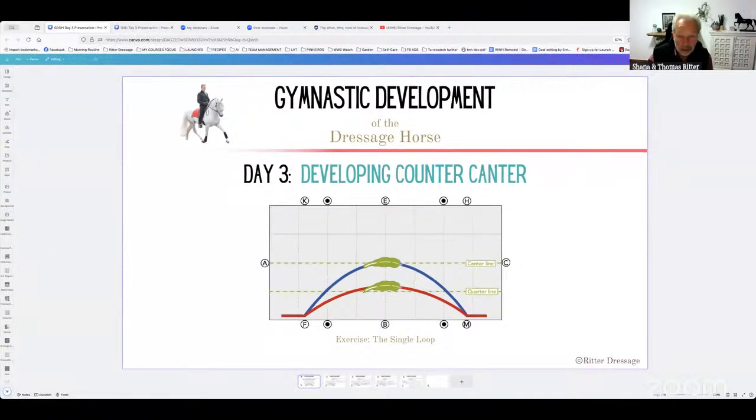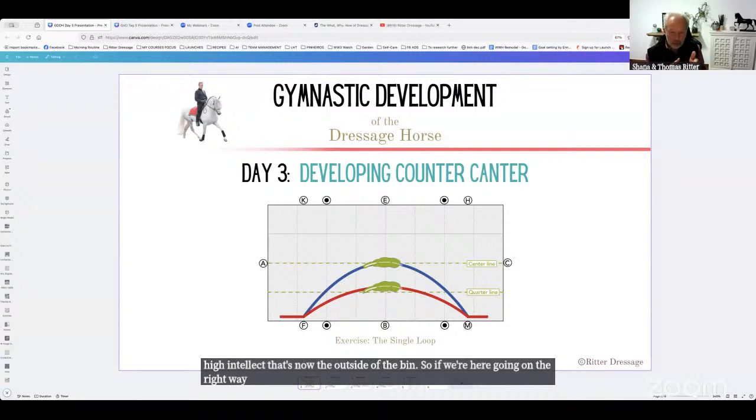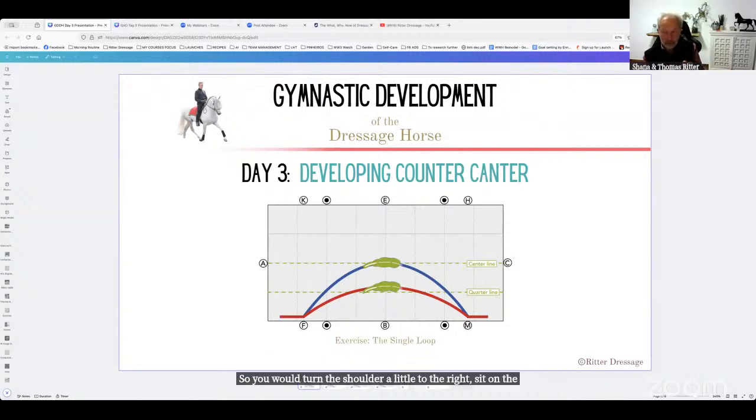Yeah, so another serpentine. This time it's the single loop, instead of the double loop. And you can ride it in a shallower curve, steeper curve, and so on. So if you want to practice the canter depart in the counter canter, you could ride a shallow loop like this. Just steer the shoulders away from the outside track. Shift the weight to the inside. That sounds familiar. Change the bend, then half vault into that hind leg that's now the outside of the bend. So if we're here going on the right rein, you would turn the shoulder a little to the right, sit on the right hind leg, half vault into the right hind leg.